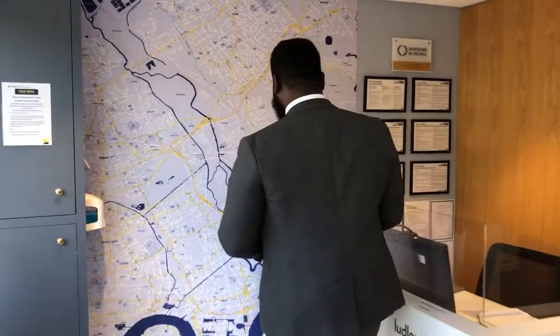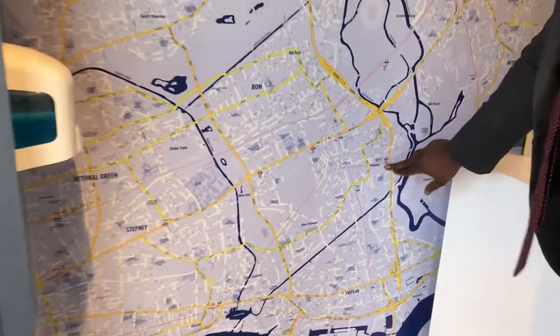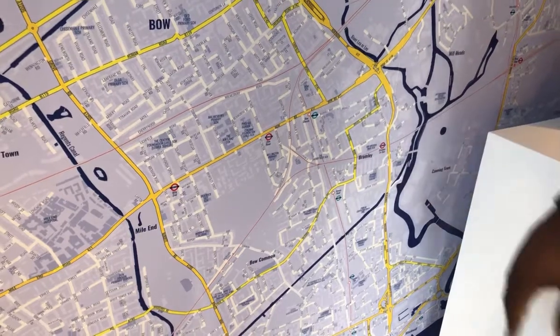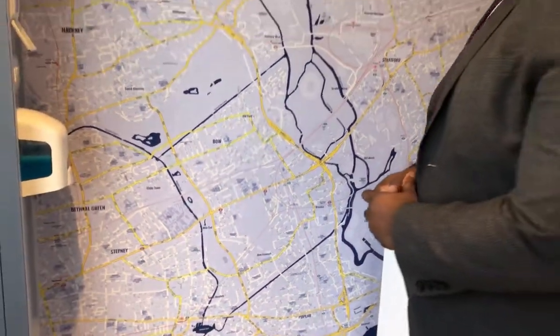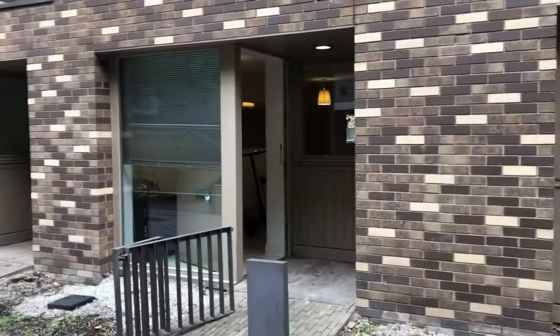This lovely split level three bedroom property is part of the St Andrews development, near Bromley by Bow Station. Really nice, it's bright and airy, all bedrooms are spacious. In terms of locality, it's quite close to Stratford Westfield. You can get down there, or if you want to go further into the city, you've got loads of good links. My colleague Will is going to take you through some information about the property, and if you're interested, feel free to let us know.